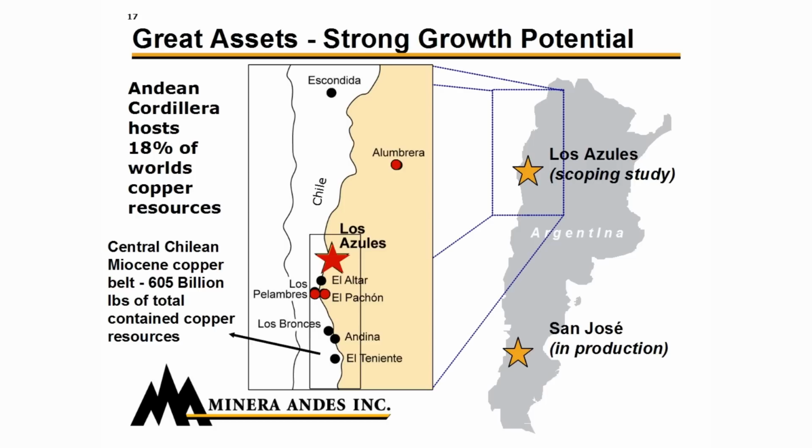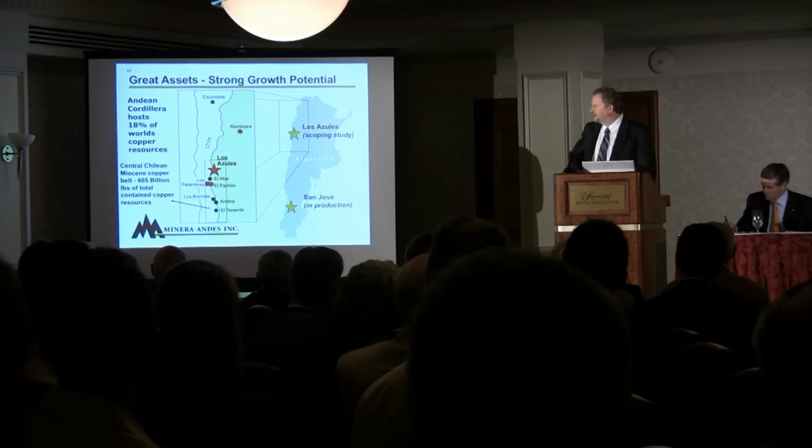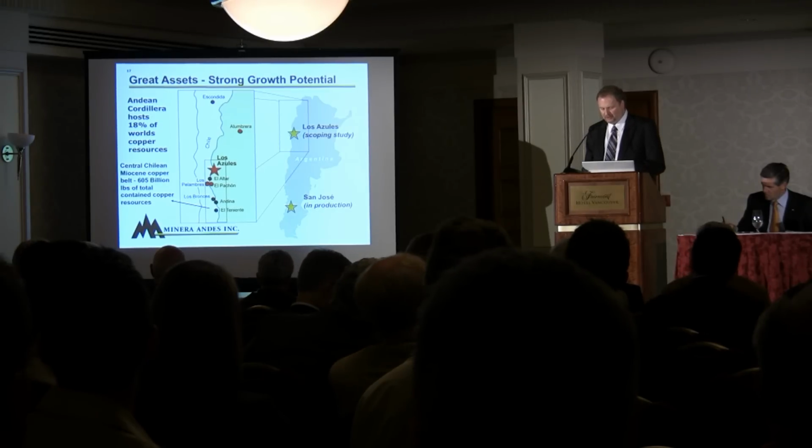Interesting to note, strategically, Xstrata has a big presence. I've colored in red all of the projects they have interests in. They're running the only producing copper mine in Argentina. They also own El Pachón when they acquired it through Falcon, when they picked up Falcon Bridge. They own part of Pelambres, and then they have the option to earn in a 51% interest on our property. So Xstrata has a big presence in this region, and we get the impression that they're pretty excited about Los Azules from the work that they're doing right now.